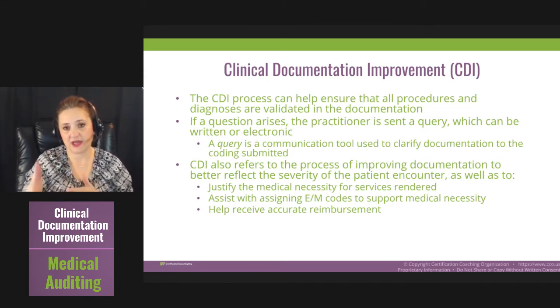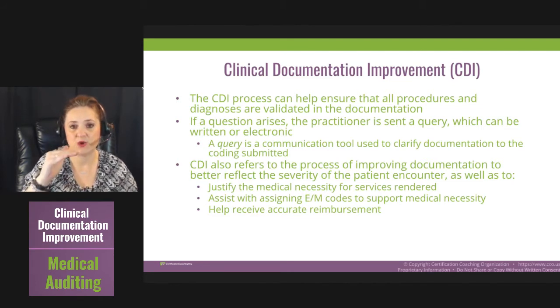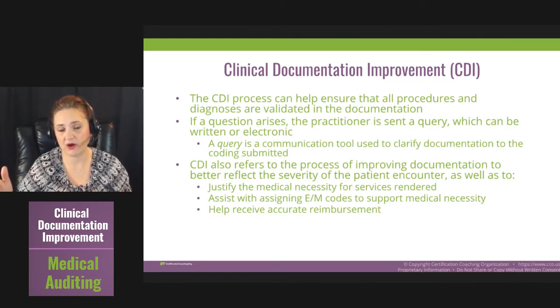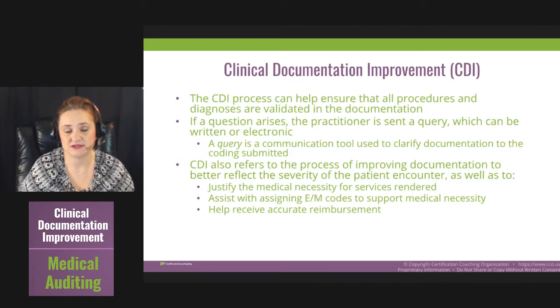So a query just means you're asking. You need clarification. So that's the layman's terms of what a query is. So when we do improving of the documentation, one of the things that we're going to do is be querying a lot. You have to have a good relationship and communication with your provider, so that you can say, when you do XYZ procedure, I need clarification from now on. Is there an A component, B component, or C component? Because that's going to change the way that we code this.